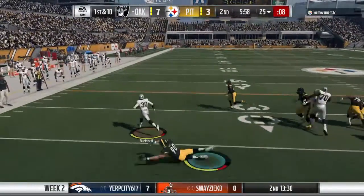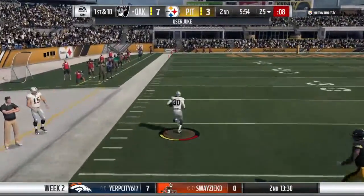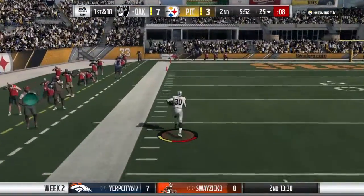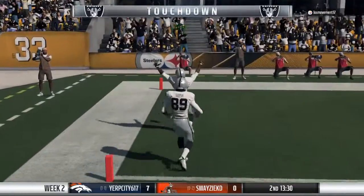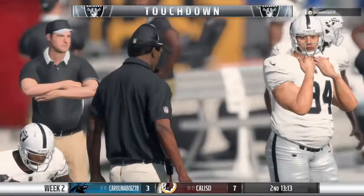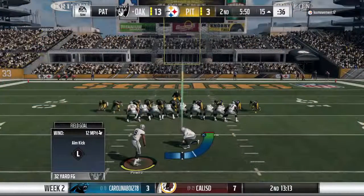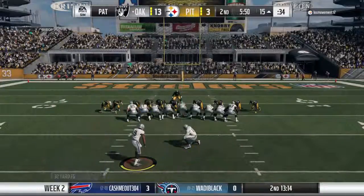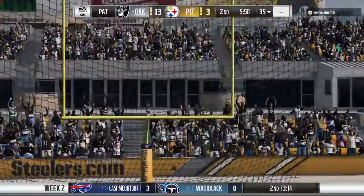And now here's a carry heading left. Sidesteps him at the 35. He's got a convoy, and he might be gone. Past the 20. And all the way in. Touchdown, Oakland. A big play there. With 2 touchdowns on the season, both in this game. And the Raiders are able to strike quickly for 6.